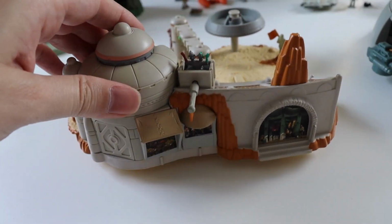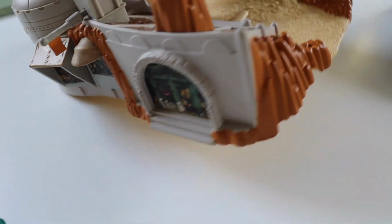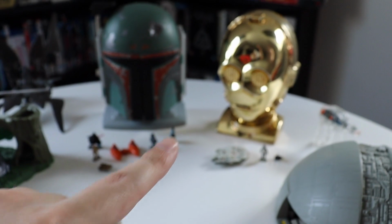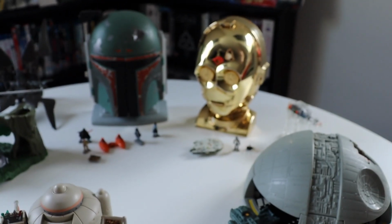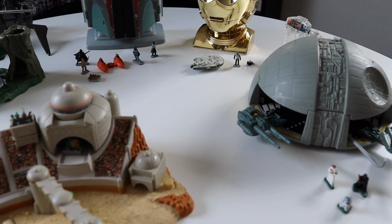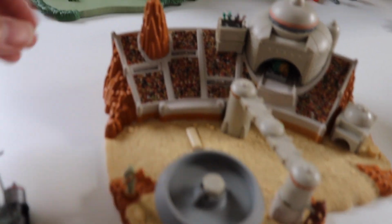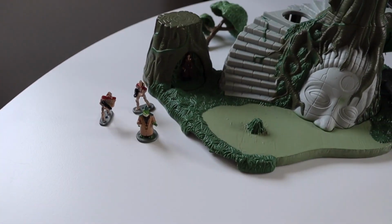I didn't have this one as a kid. I'd grown up with micro machines by the time episode 1 came out. But I did used to have the C-3PO at the back there, and my brother had this Death Star set, so I'm a bit more knowledgeable about those two. But the others I've never had before, so if I miss anything, let me know.